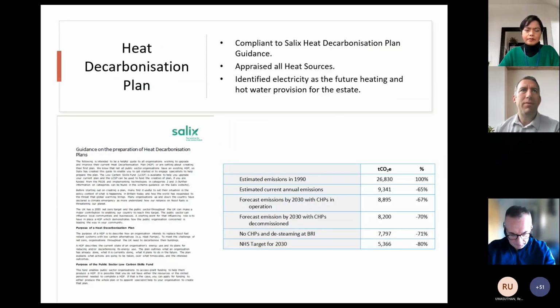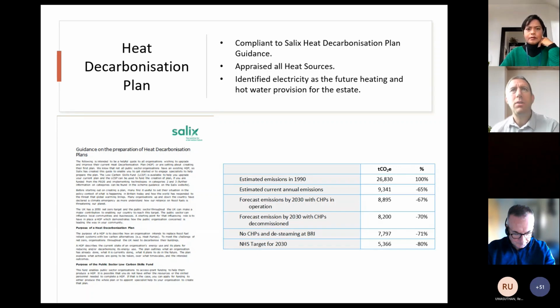So what we did at Bradford was we put a heat decarbonisation plan in place using the SALIX guidance that you can see there on the left. We knew that if we wanted to go for any public sector decarbonisation money in the future, we were able to submit that heat decarb plan knowing full well that it complied with their guidance document. The document itself appraised all heat sources as well as reviewing all of our sources of heat currently on the two hospital estates that we surveyed, and identified electricity as the future heating source and hot water provision to align to the targets that we set out in the scoping document.